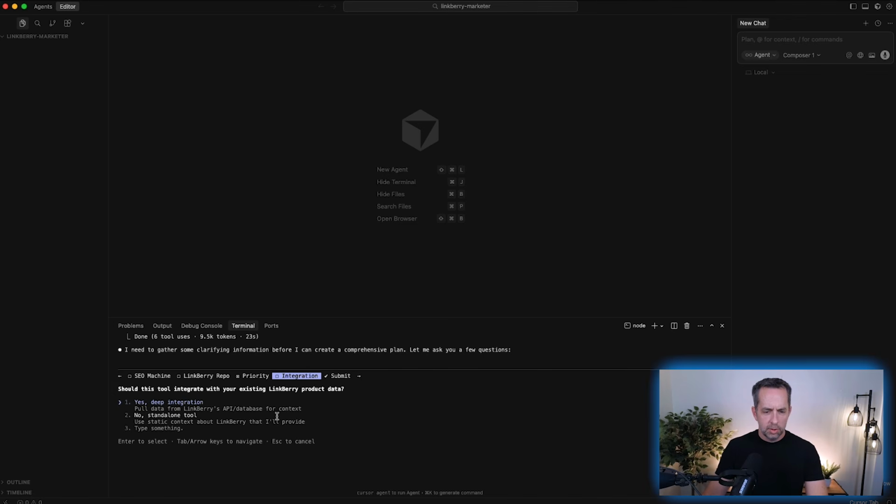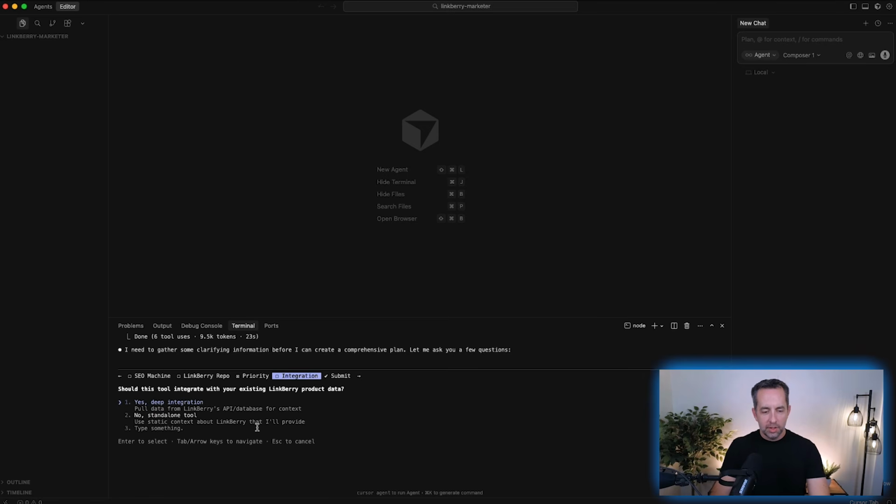Should this tool integrate with your existing Linkberry product data? Ooh, super interesting. So this is why planning mode is so great. I had never even thought of this. I don't know the answer. And so I'm going to say not now, but plan a way to do this in the future. Don't handcuff ourselves out of this.